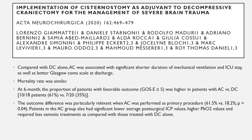Generally, I will attempt to gently lift the temporal lobe off of the tentorial incisura to deherniate the uncus. Similar to this, cisternostomy has been reported as an adjunct to DC. This interesting paper describes this technique, which aided in achieving favorable outcome.